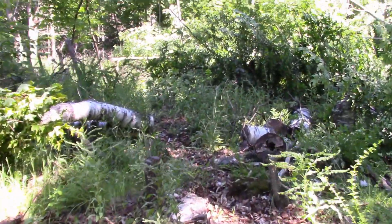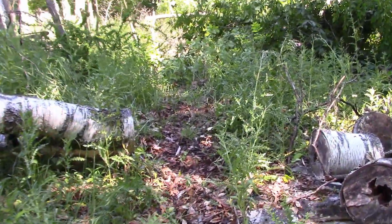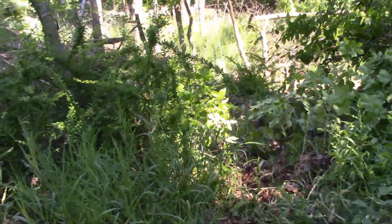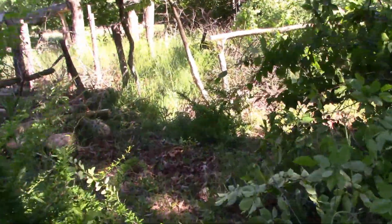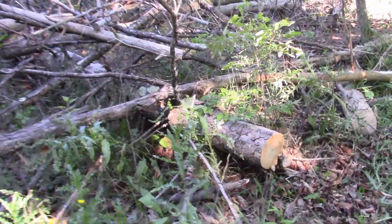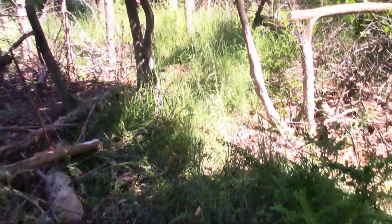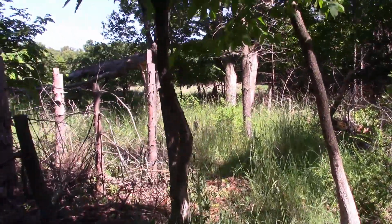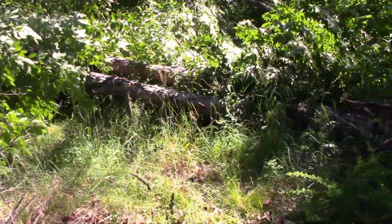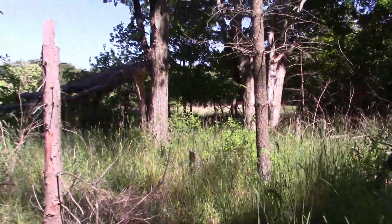We got this over here was completely blocked. It was really tough for deer to get through, so we had to bust this open, get through here, pull a bunch of weeds and bushes out of the way, come in through here, and all this stuff was just all the way across the deer trail. So we had to clear this out. We hinge cut that little tree there. Now we got a little bedding pocket right in here. Now we can come through here.